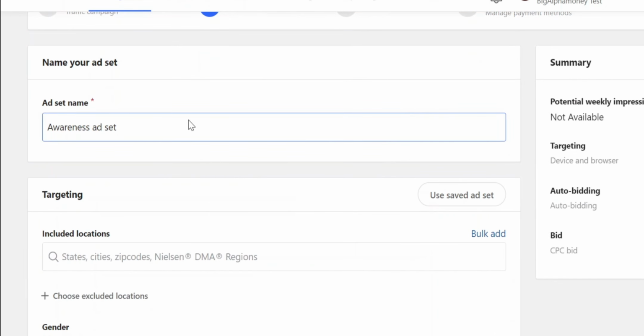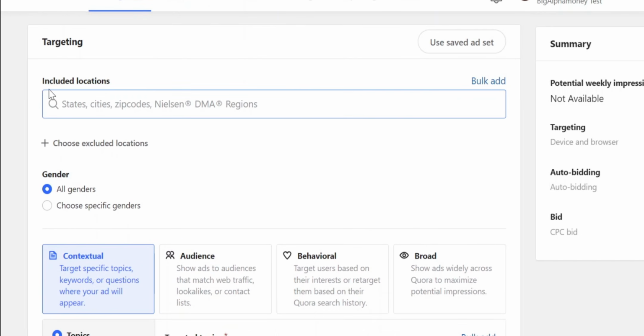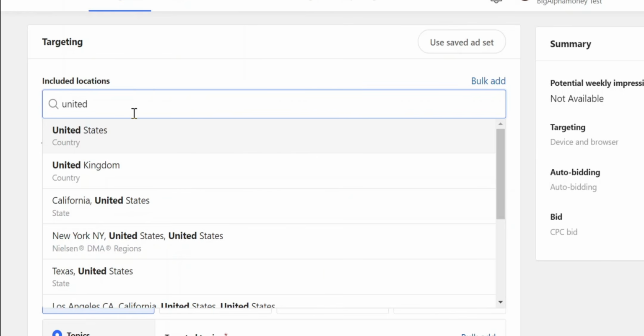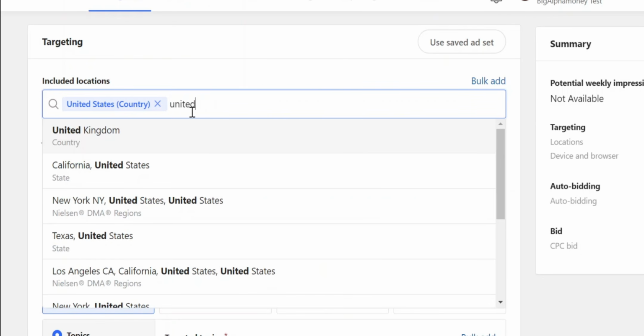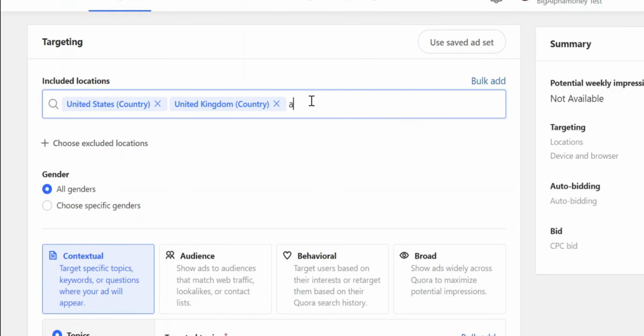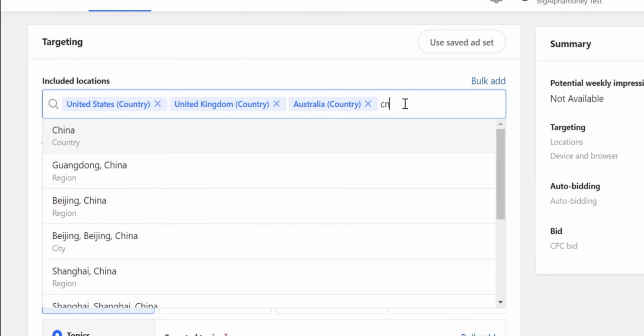Ad set name, we're going to leave that as it is. Doesn't really matter. Included locations: if you want to narrow this down and focus on your locations, let's say I just want to focus only on the United States, and then maybe add the United Kingdom, then maybe add Australia, then maybe add Canada.